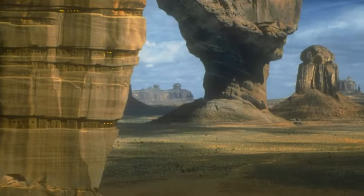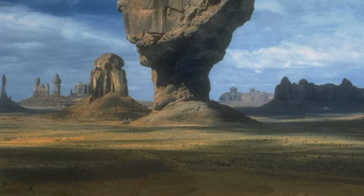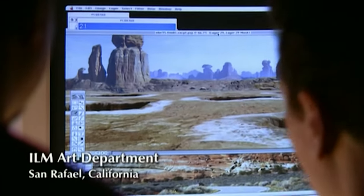We started research in the Southwest in terms of butte formations, looking at the Grand Canyon for rocks, looking literally everywhere we could find exotic rock formations in the desert, and we just merged them all together. A lot of these diagonals are really helping. Yeah, and I put a little flatter area in there that helps a lot.